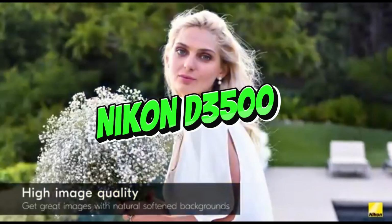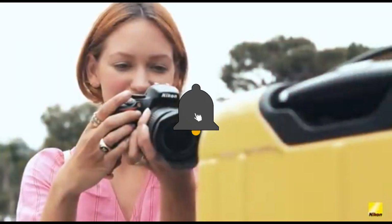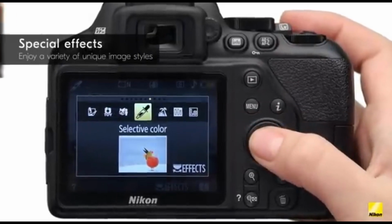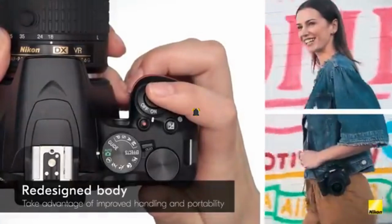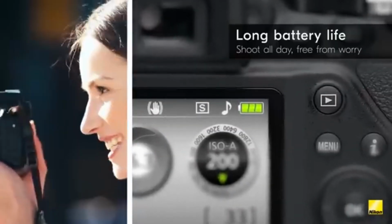Number 1. Nikon D3500. For people who are absolutely new to photography, the Nikon D3500 is the finest beginner DSLR camera. It's inexpensive, lightweight, and features a straightforward user interface, making it an easy transition from your smartphone. There aren't many bells and whistles here, such as 4K video capability or a flip-out screen, but the interactive guide shooting mode makes it a suitable pick for beginners.